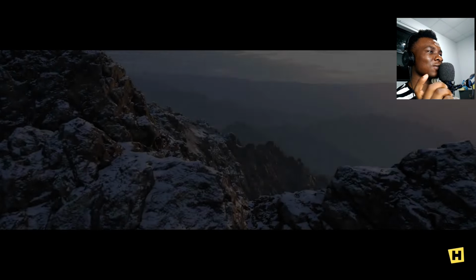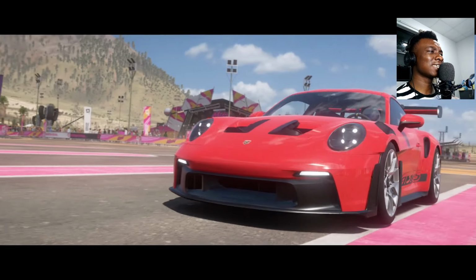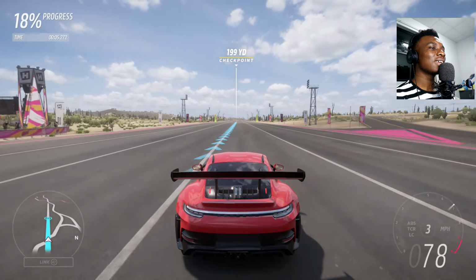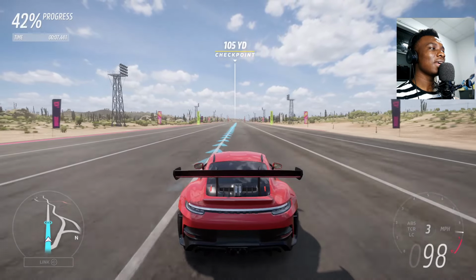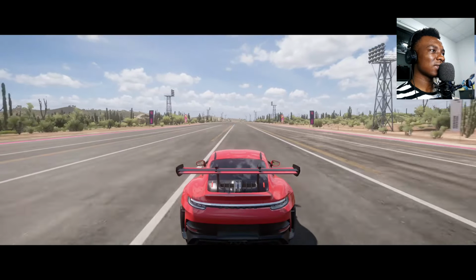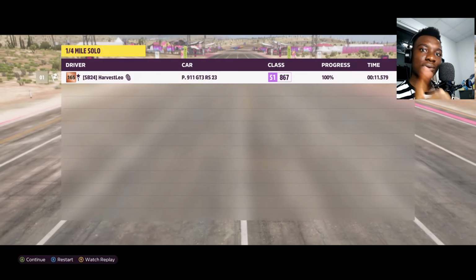Now I have to figure out at which speed it works. They must just allow us to change it. Okay, 70 miles per hour, 100 miles per hour, around 2, 120. Oh, 11.5. Okay, it is slower than the GT Black Series. I wonder why. Because of the torque.